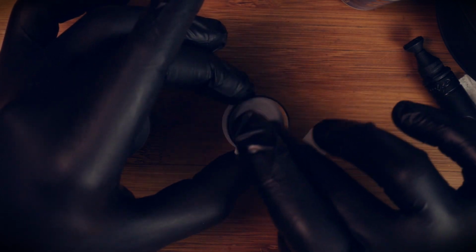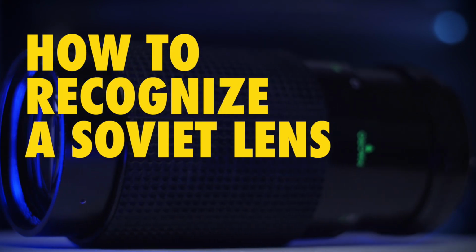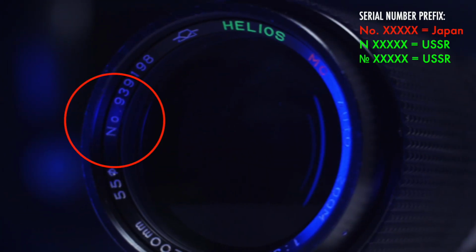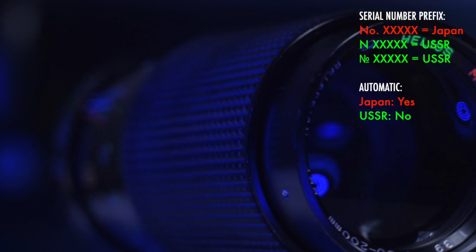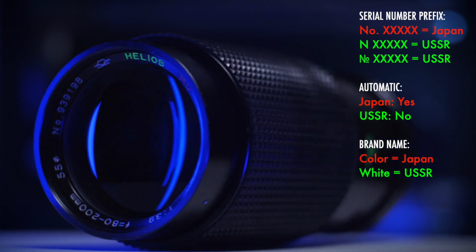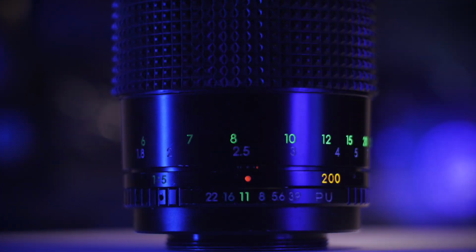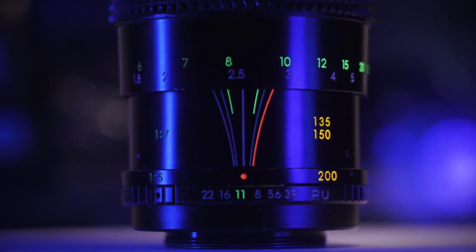Talking about fake Soviet lenses, Pierre Tizien, who is quite a big deal about Soviet optic history on YouTube, wrote a piece about it, Tilted, the Soviet Lenses Made in Japan, where he gives indications to recognize Soviet lenses made in Japan. The Soviet manufacturer never used the number sign, with uppercase N and lowercase O, before the serial number. Also, they never used the word automatic, and they never colored the brand name. Except for a couple of models, the Soviets only used the metric system, not the imperial. And let's finish with the mega elephant in the room: the USSR never made one extending zoom.